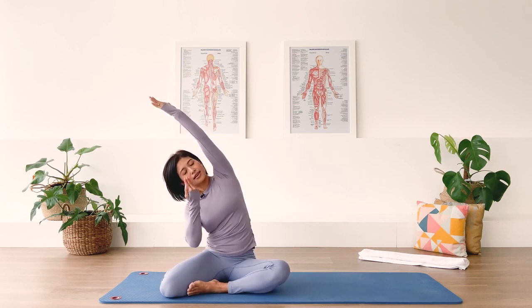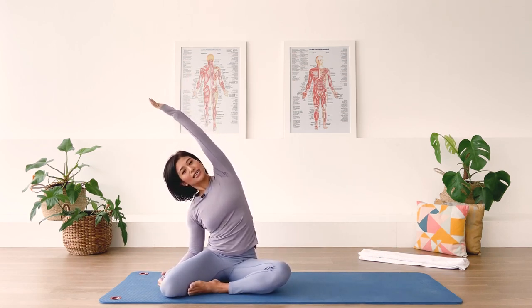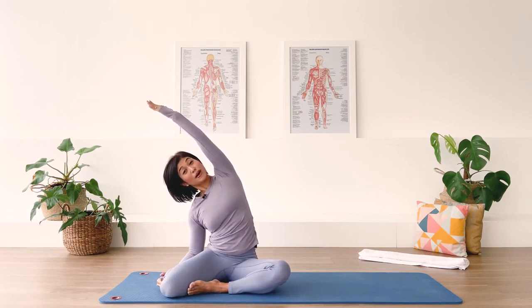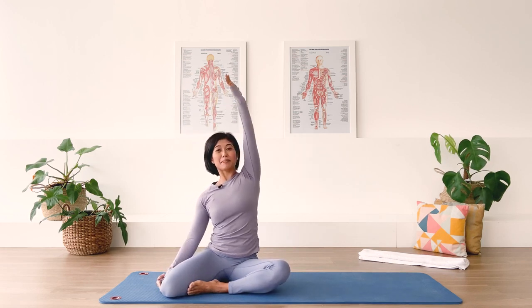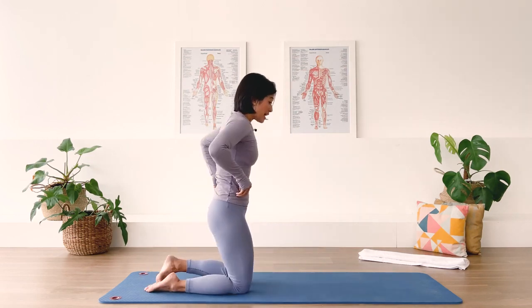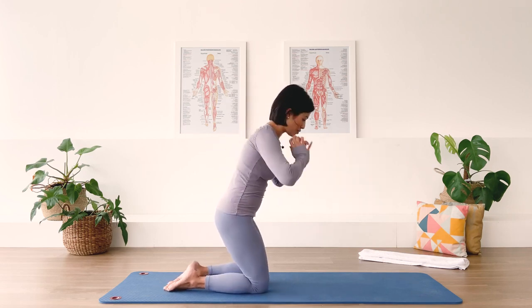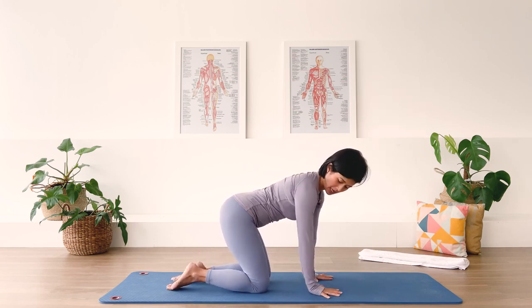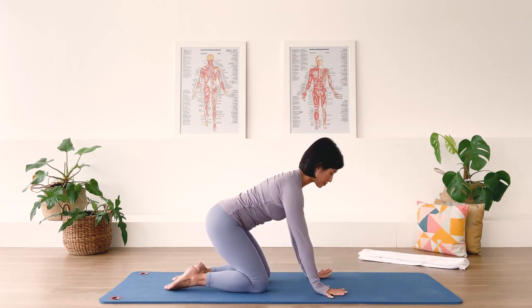Remember, inhale, lengthening the spine. Exhale, go a little deeper in the stretch. Inhale, lengthening the spine. Exhale, and up, and okay. All right, onto our hands and our knees. A modified quadruped, which means that your shoulders are still aligned with your hands, but your pelvis is somewhat between your knee and your feet.